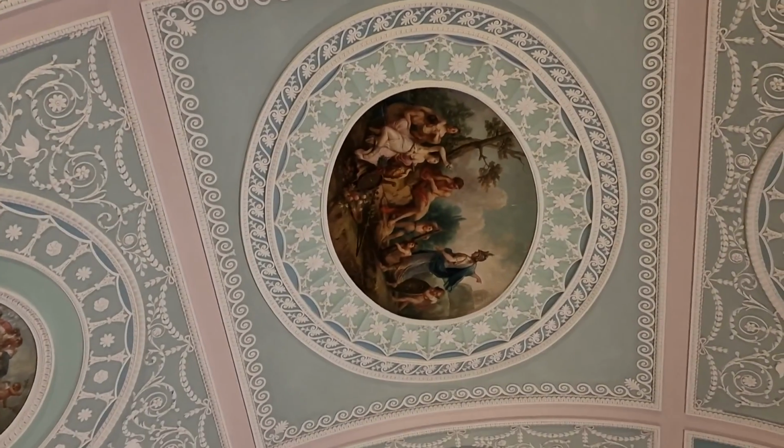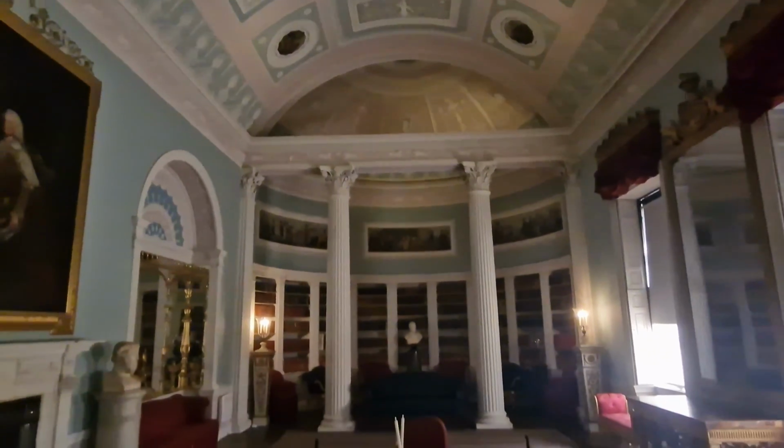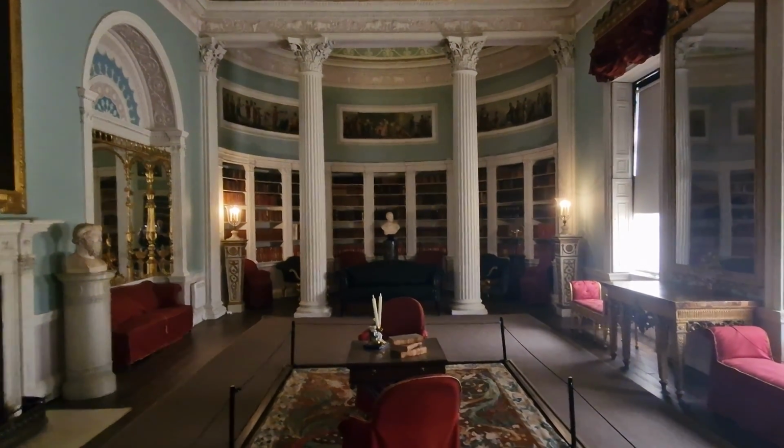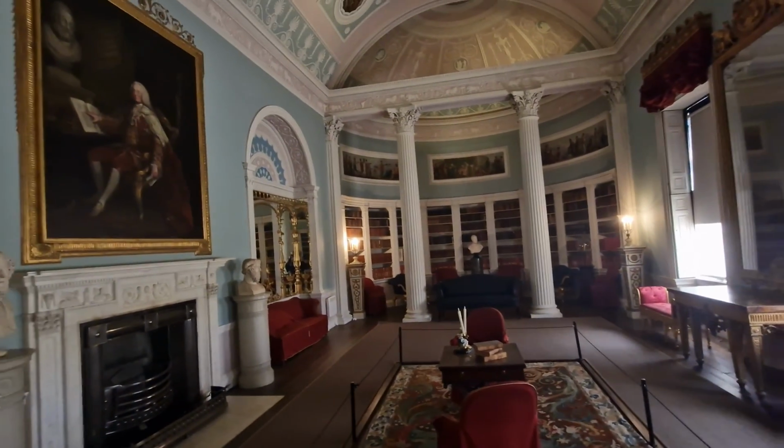To come into Kenwood House when it's open, you just need to go to their website and they'll tell you the opening hours. It's completely free, and it's an English Heritage property. So do get inside when you get the chance, because it is absolutely beautiful, and you get into places like this. This is the amazing library that they've got here.